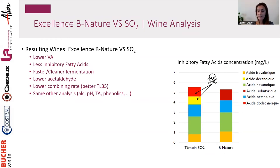We have less inhibitory fatty acids. As you can see in the graph here, we measured the inhibitory fatty acid concentration that has been produced during fermentation, so this is post-ferment. It's important to look at this because these inhibitory fatty acids can first bind with sulfur and so create more combining molecules, requiring more sulfur later on. But also they will inhibit yeast, making the completion of the fermentation more difficult. They will inhibit bacteria, making malolactic more difficult. And if we're talking sparkling wine, it will make the second fermentation in the bottle more difficult.